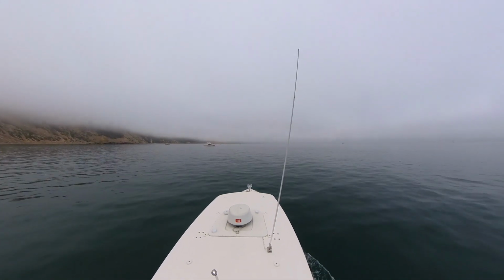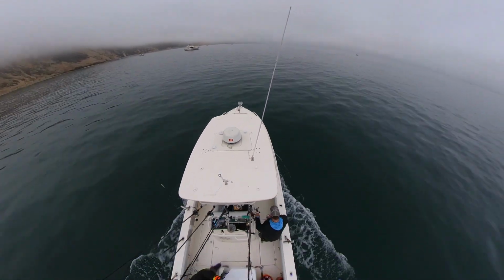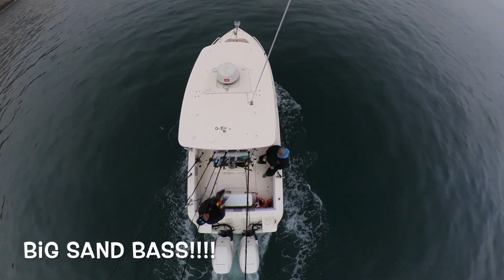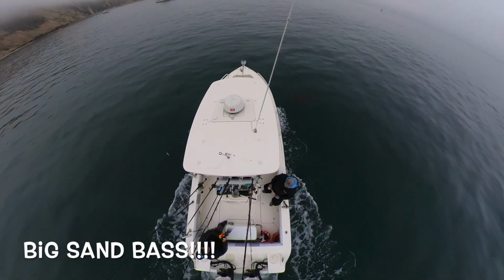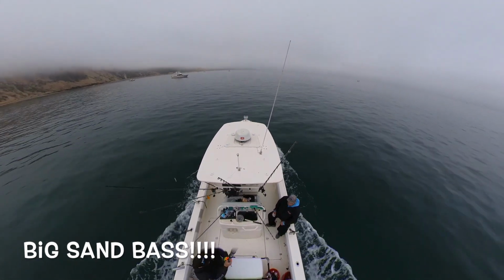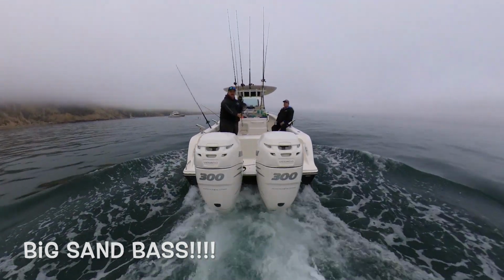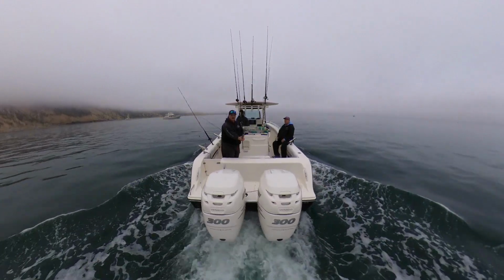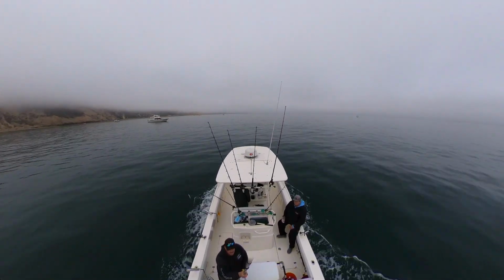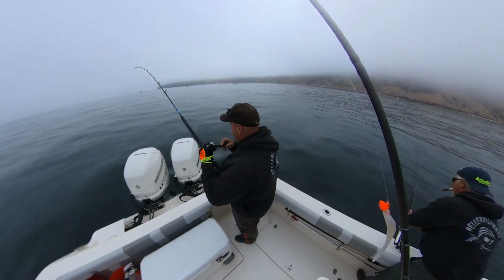So we started working dropper loops with 8 ounces right underneath the boat with number 5 Gamakatsu Big River hooks, and I caught a really nice spotted bass. I haven't caught one that big in a long time. The bite was super tough, really not a lot of current moving and not a lot of wind, so the action was really slow. We heard a few people caught some white sea bass, but by about 6:30 it seemed like it pretty much died for a lot of people.